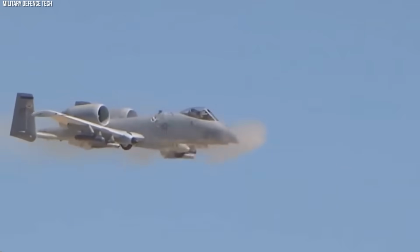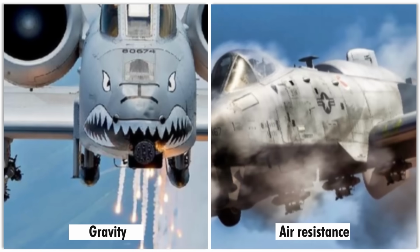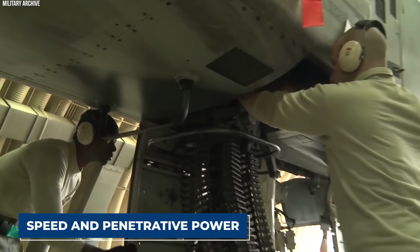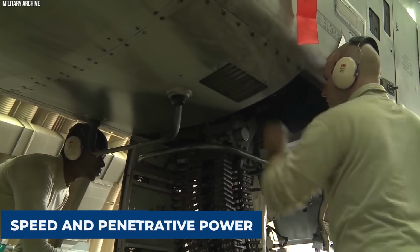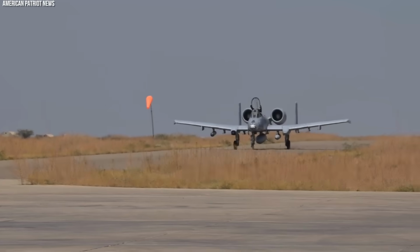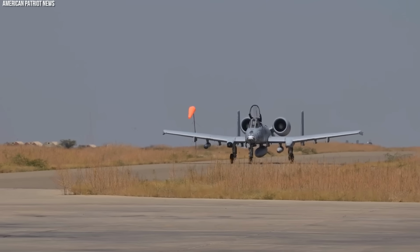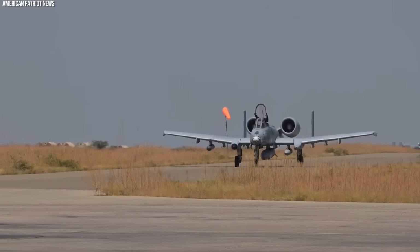Distance to target. The further the Avenger's rounds have to travel, the more they're subjected to factors like gravity and air resistance, which can reduce their speed and, by extension, their penetrative power. While the Avenger is devastating at close ranges, pilots must consider these factors during long-range engagements.